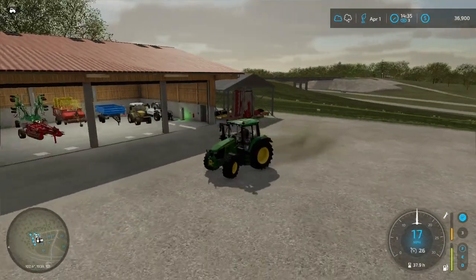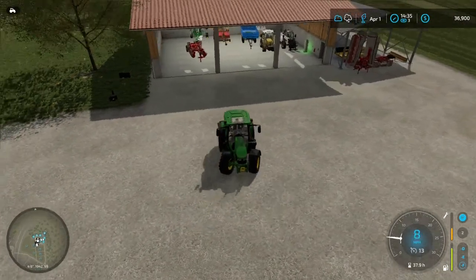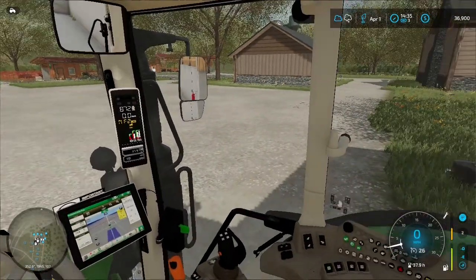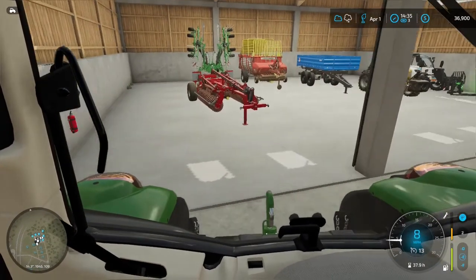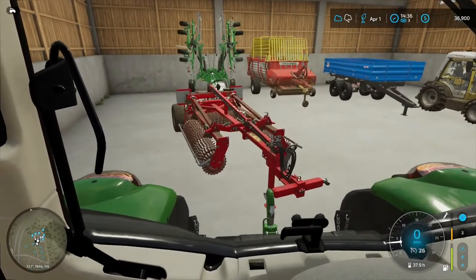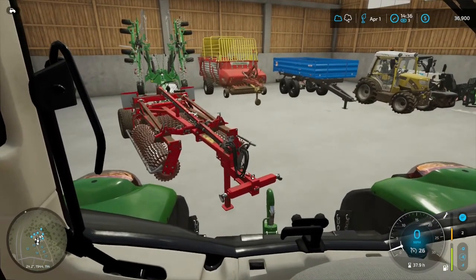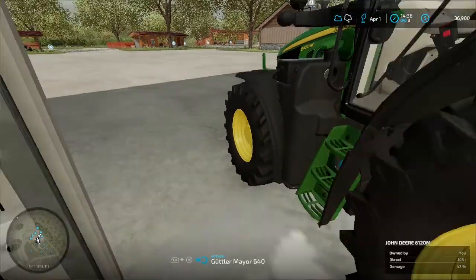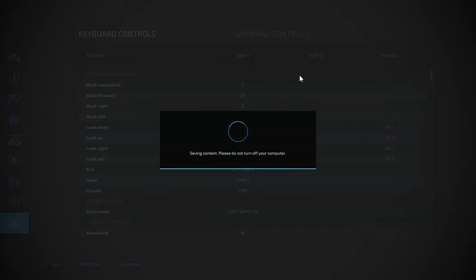Actually, we need to move the roller out of the way. There we go. Just get this. Oops.